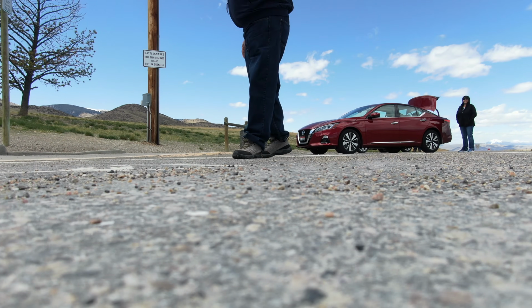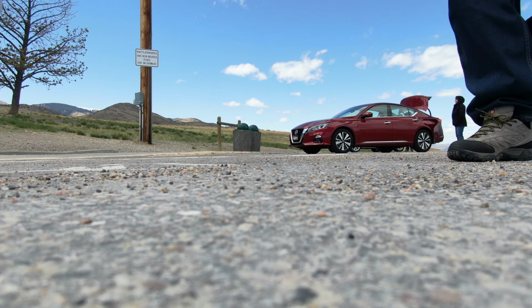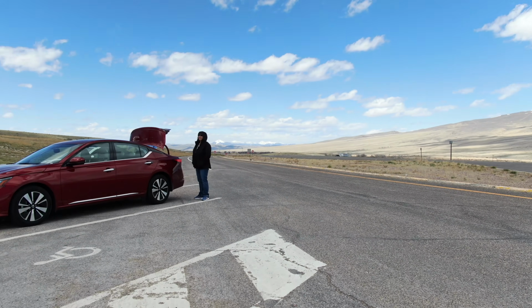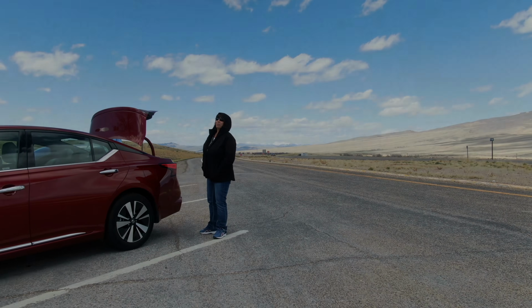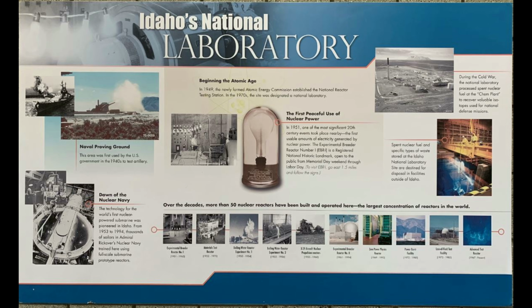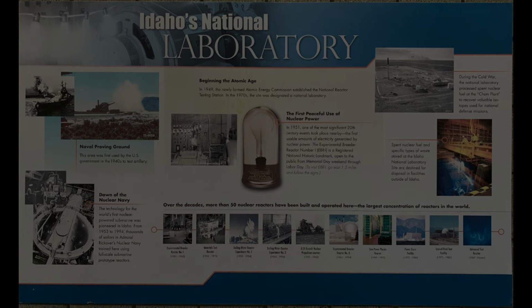At DuBois, Idaho, we turned west on Highway 22 towards Arco, Idaho, and in doing so we crossed the Idaho National Labs nuclear reservation, and we ran into this reader board at a rest stop in DuBois that explains the Idaho National Lab and its role in developing not just nuclear power, but nuclear power for America's Navy. It was pretty fascinating, so take your time to pause and read this if you'd like, and you'll see more relevance of this as we get into Arco.